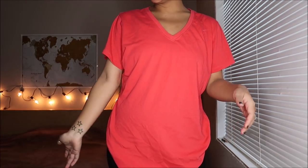Alrighty guys, this is just another Nike Dry Fit, but this time instead of it being short sleeve, it is sleeveless, damn it. Sleeveless, around the same type of color, and yeah.